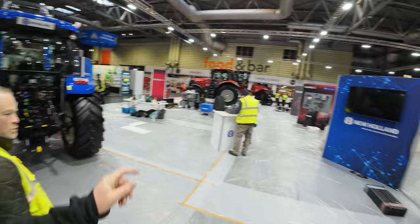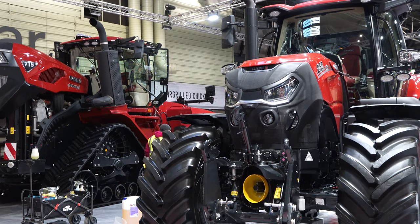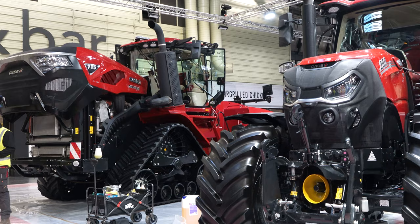So, as I say, it's great to see these boys here again. Case has brought the big quad track over, the 715, the new quad track. I saw this coming in. Oh, she's a mentor, although I think that 260's a pretty class track as well. We were over at the factory a couple of months ago, watching them getting made.